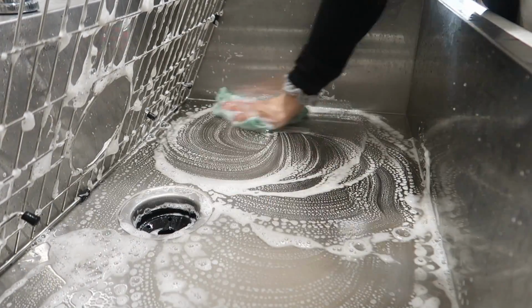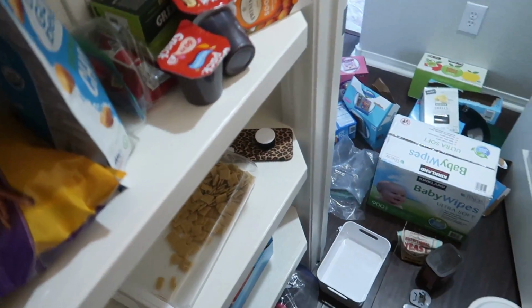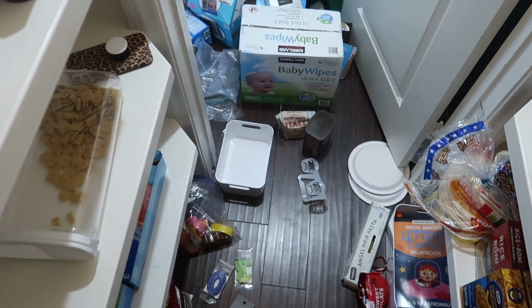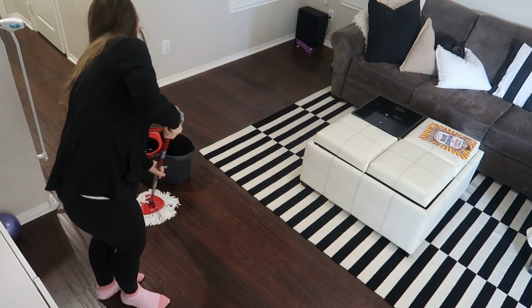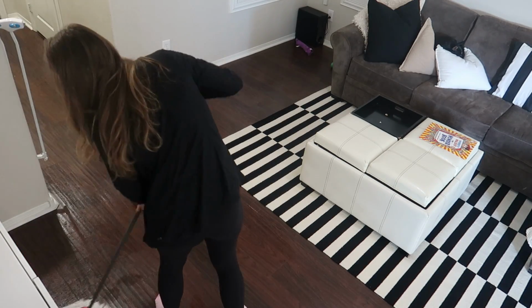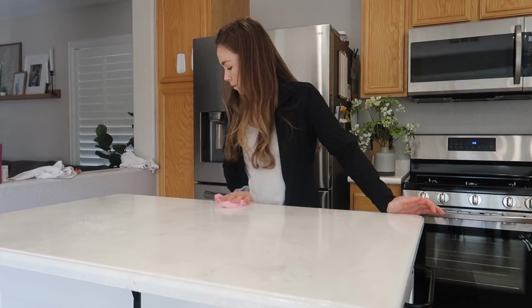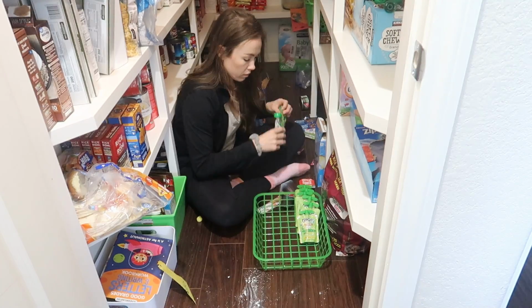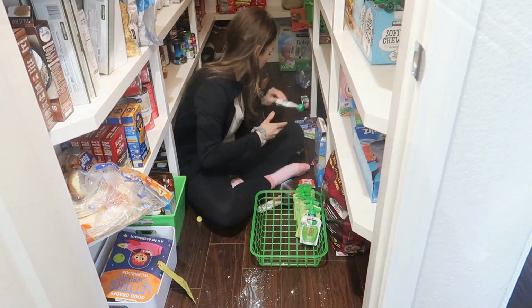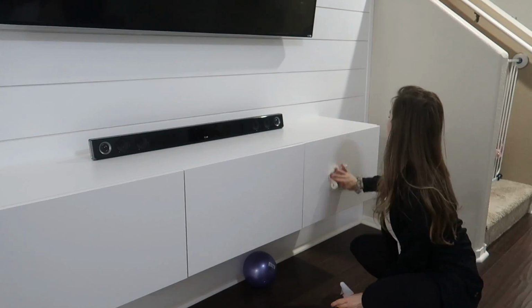Today we are going to tackle cleaning, decluttering, and organizing my disgusting disaster pantry. And we are also going to be cleaning up downstairs, tidying everything up, and getting the kitchen all nice and clean. I have serious cleaning motivation for you as I tackle everything in this pantry because it is a hot mess. My kids have just ransacked this thing since we've been stuck at home, so we are going to get it all straightened up. I hope that this video gives you some serious cleaning motivation, so let's just get started and get this pantry back in order.